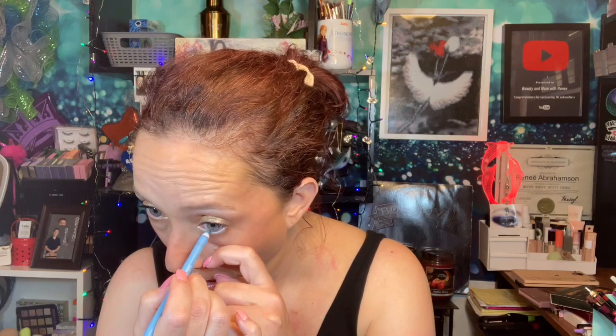This is Beauty Creations eyeliner. What shade is this in? Cloudburst. Put a little bit of blue in the waterline. I just love a little pop of color. I really do. I think it looks so pretty.